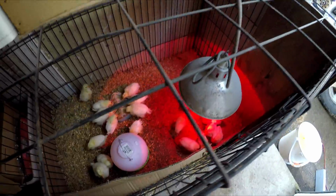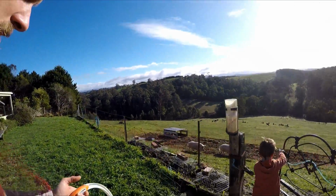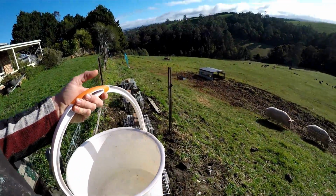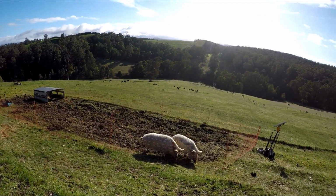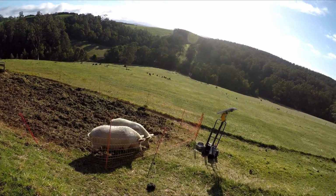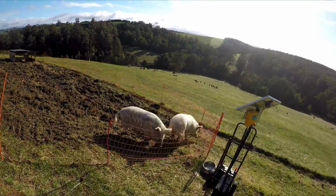Next off to feed the other animals. Next we've got some grains, some more milk and old cream for the pigs. I'll come down here, turn the fence off so we don't get zapped, and jump inside.